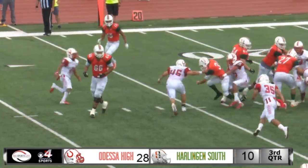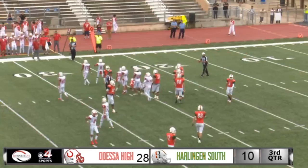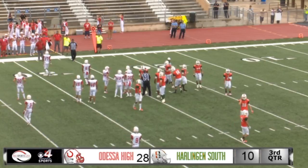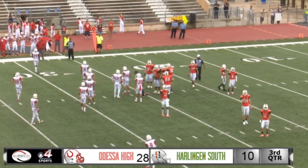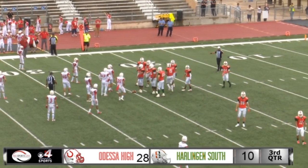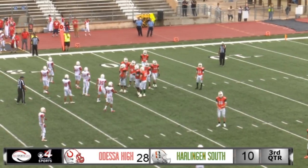Here we go. Handoff now. That's number 34, he just had the kick return. Up the middle, that's Orlando Muniz, and he'll gain about 2 yards on that carry. Gains about a yard before being stopped by number 15 for the Broncos. I think they're going to rule him maybe give him a yard. We'll see, but it is going to be 3rd and long once again for the Harlingen South Hawks.